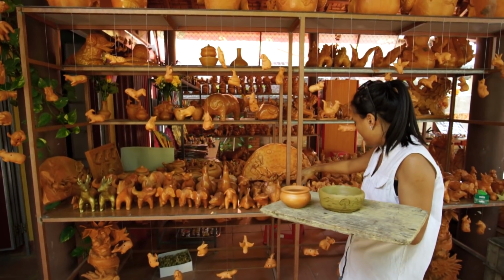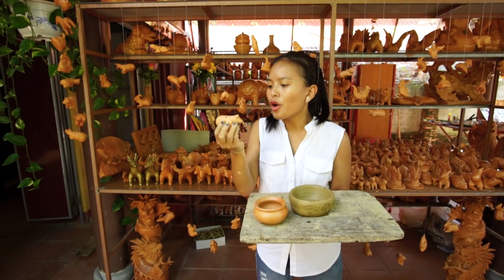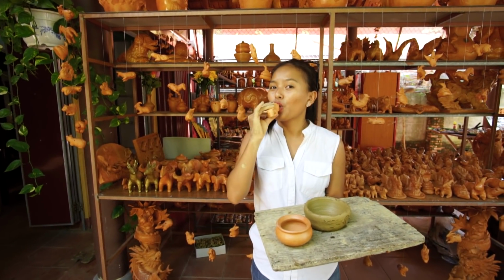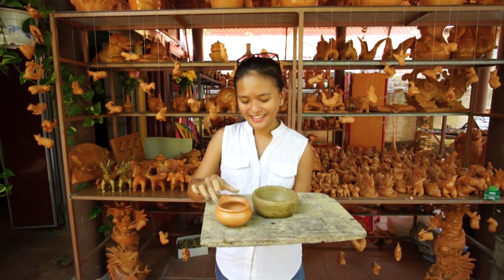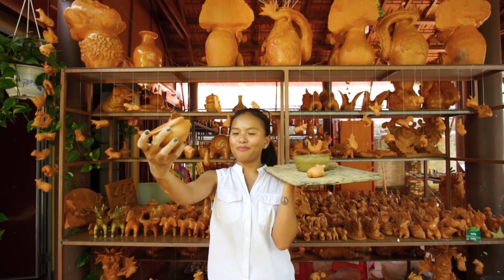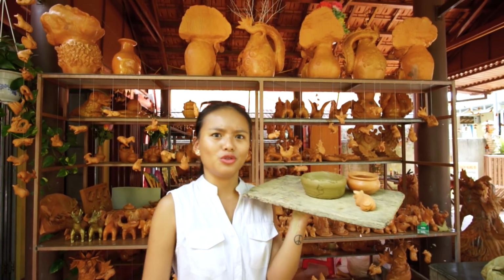And my favorite thing is this one. I have to choose one. This is the toy for kids. This is the little toy for the kids. What do you think about my products? It's going to come out beautiful like this. I think I'm going to be a pottery craftsman in the future.